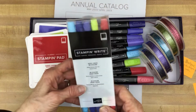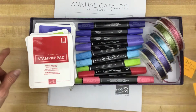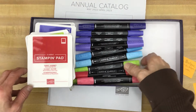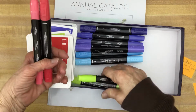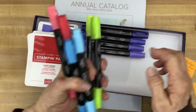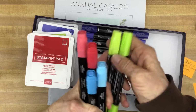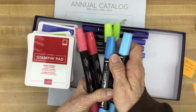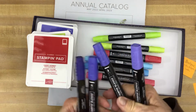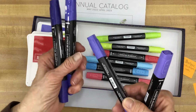We have the Stampin' Up markers. And then of course the Blends. The light and the dark, and they do come packaged together. You get 2 of them for $9. There's the Sweet Sorbet, Parakeet Party, Tahitian Tide. And I'm going to get these all mixed up, I know, because look how close those are. This is the Starry Sky, the dark and the light.